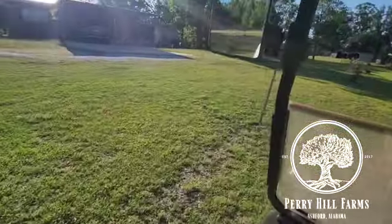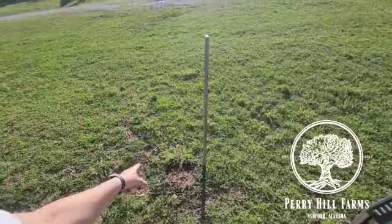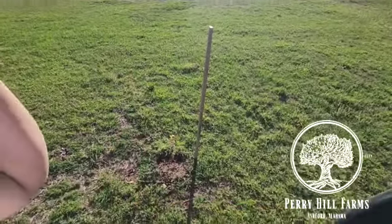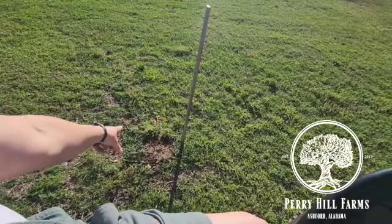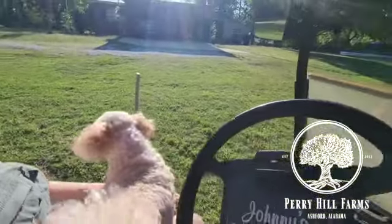Right here, if you can see it okay, is one of the little trees I found on the side of the tree line. It was pretty big, so it's making it. It's just a little shoot. And that's basically what my live oak looked like when I planted it. Isn't that amazing? And that tree's been over there probably three years. No, actually probably longer than that.